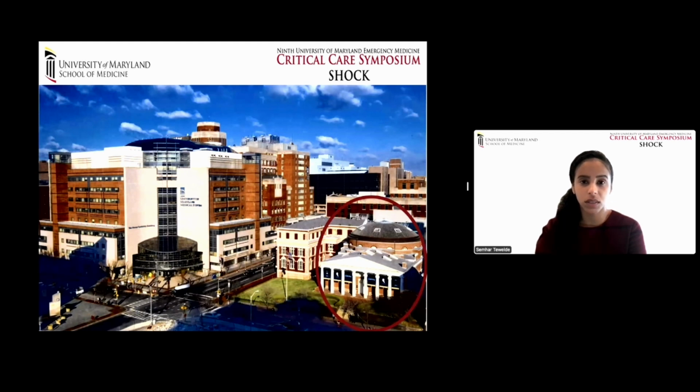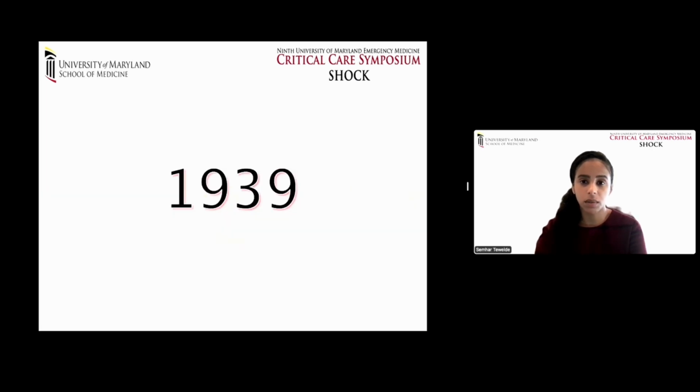This is our medical center here downtown. And for those that don't know, we are pretty historic. We are the first public medical school that opened in the United States, and it was founded in 1807. You may see the small highlighted red area, that is Davidge Hall. That was the first use of medical education at the University of Maryland. So as we're talking about history, let's get into cardiogenic shock.